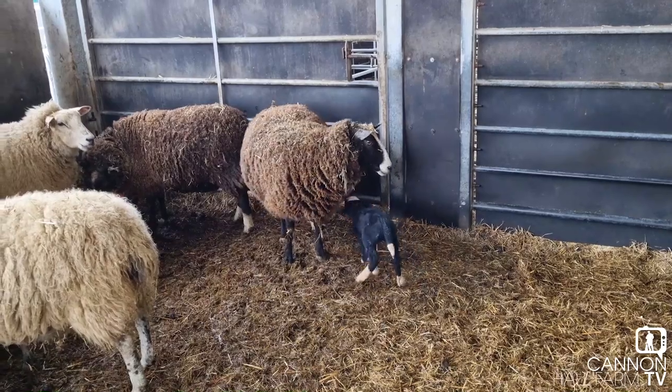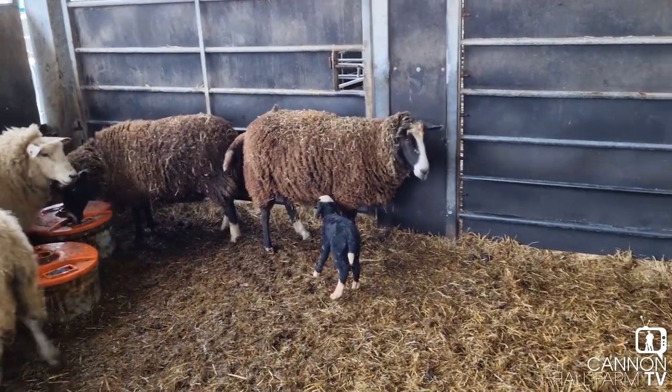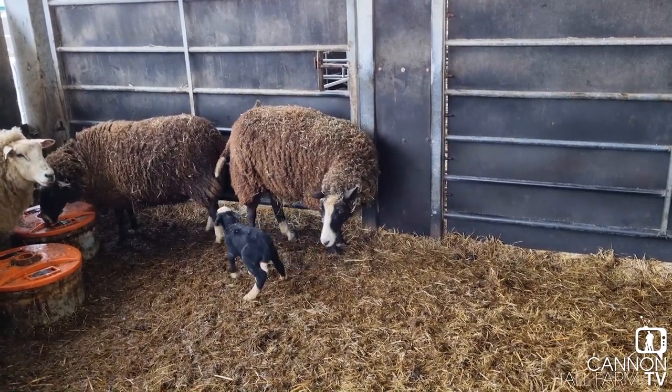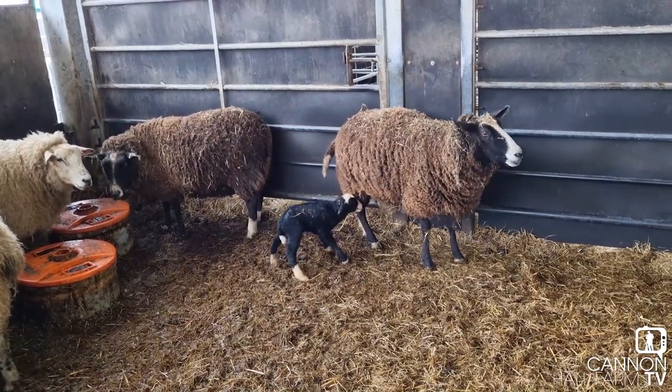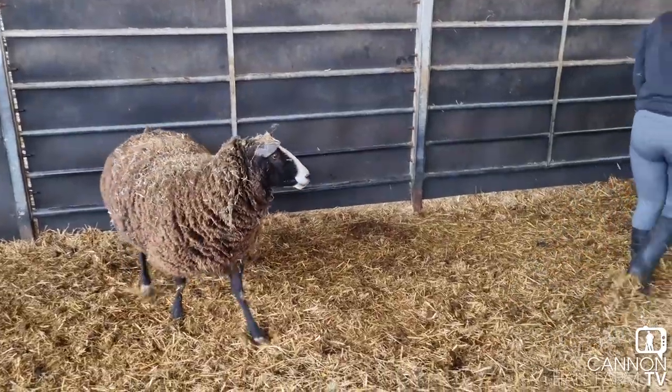She's turning away from it in order to lick it. So she's doing the right thing, but it's just not the right thing for the right moment. That lamb's really progressed quickly and doesn't need all that attention. It just needs a bit of milk. Right, so we're going to pop her in a pen, and she will probably follow that one.